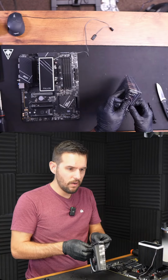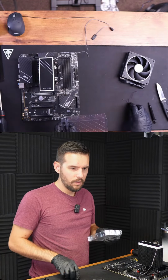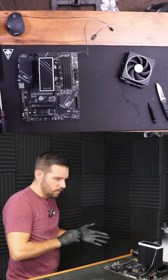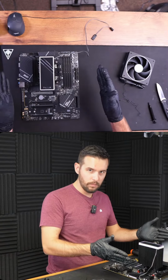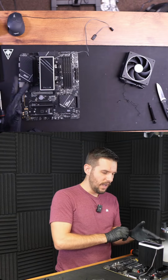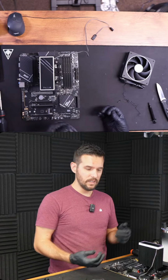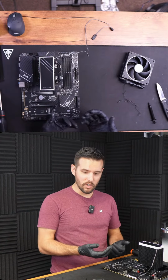I actually saw a video that said it's worse to spread the thermal paste because it might not get... no. Spreading it is exactly what is going to happen when you put pressure on it. The only difference is if you put a bunch of thermal paste on it and you don't pre-spread it, then you can have really thick spots of thermal paste. If you pre-spread it like this, you can ensure that you have the right amount.